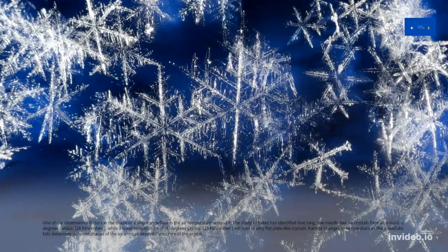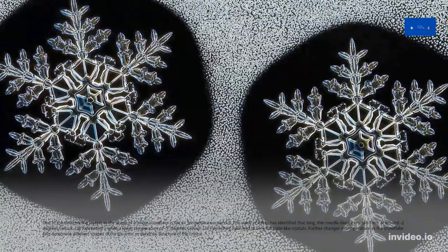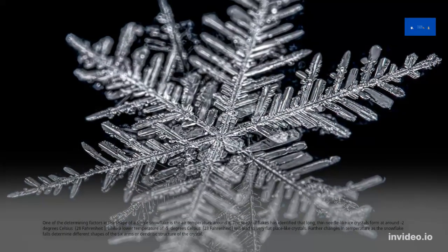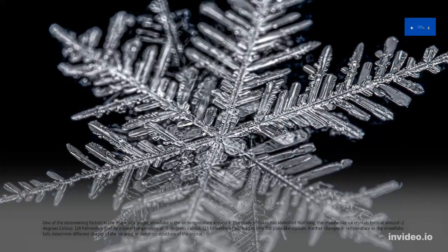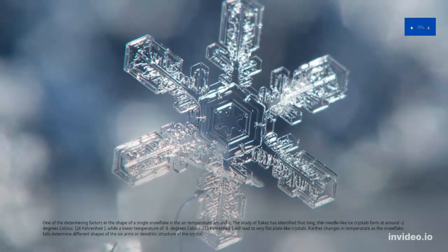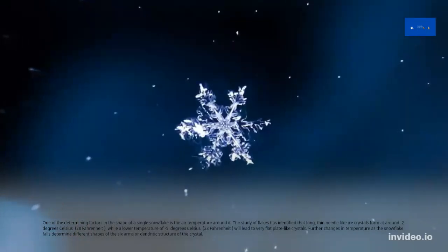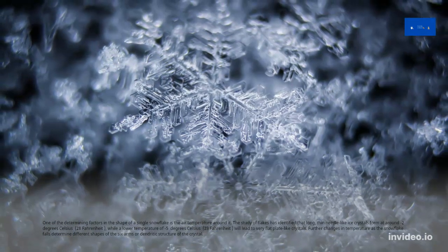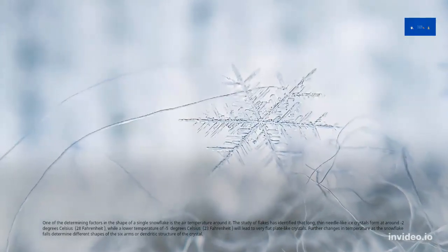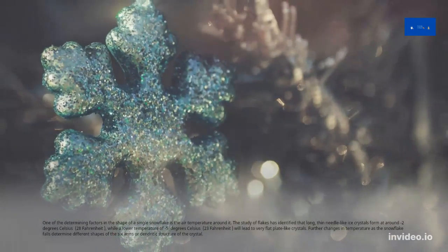One of the determining factors in the shape of a single snowflake is the air temperature around it. The study of flakes has identified that long, thin needle-like ice crystals form at around minus 2 degrees Celsius, 28 Fahrenheit, while a lower temperature of minus 5 degrees Celsius, 23 Fahrenheit, will lead to very flat plate-like crystals. Further changes in temperature as the snowflake falls determine different shapes of the 6 arms or dendritic structure of the crystal.